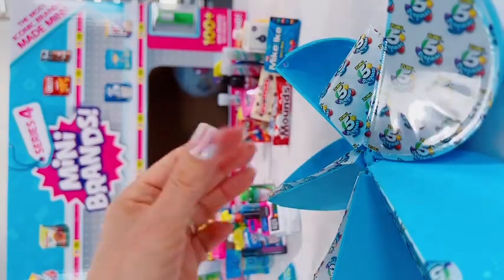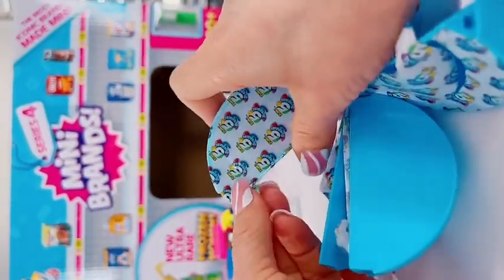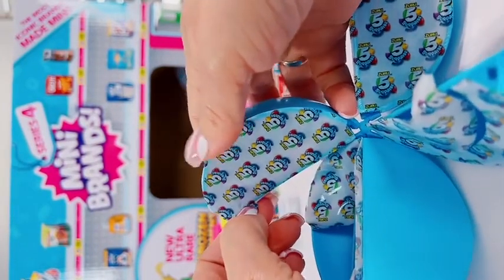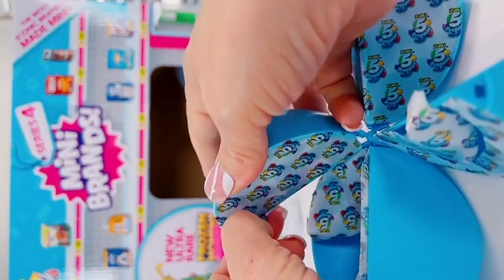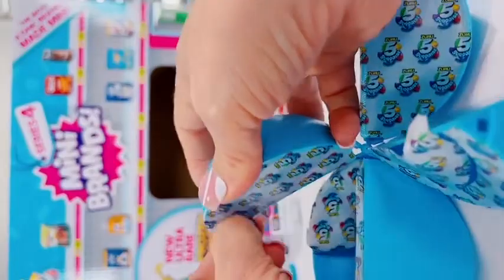Love Fruit Loops. Do you have a favorite cereal? I don't know which one is my favorite cereal. Maybe Fruit Loops or maybe the tiger one, Frosted Flakes.